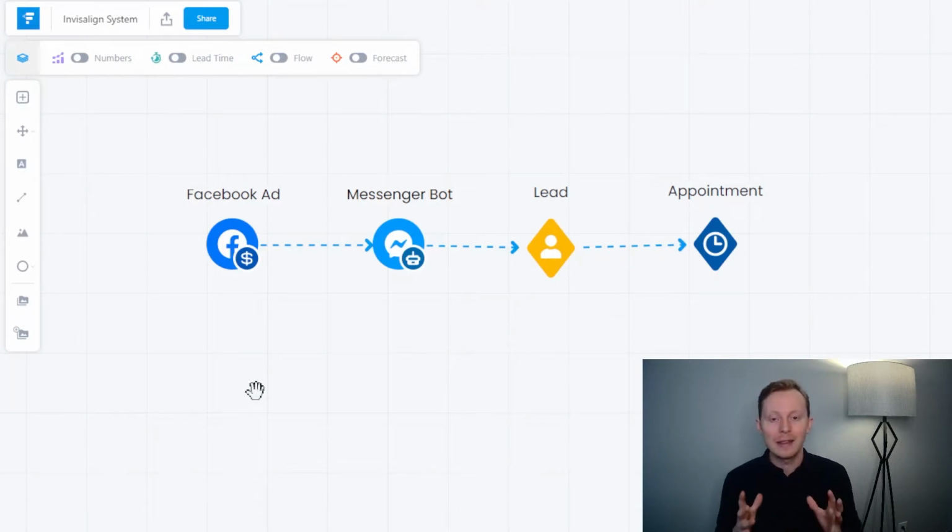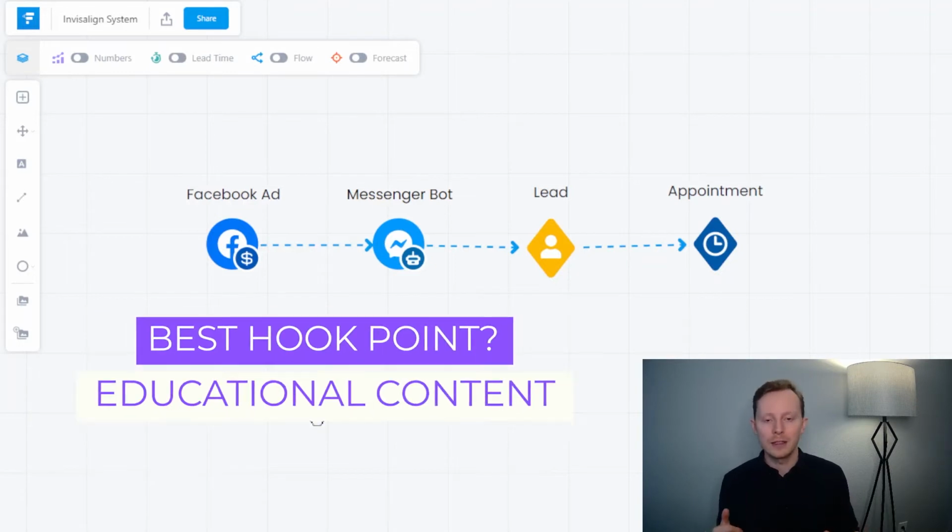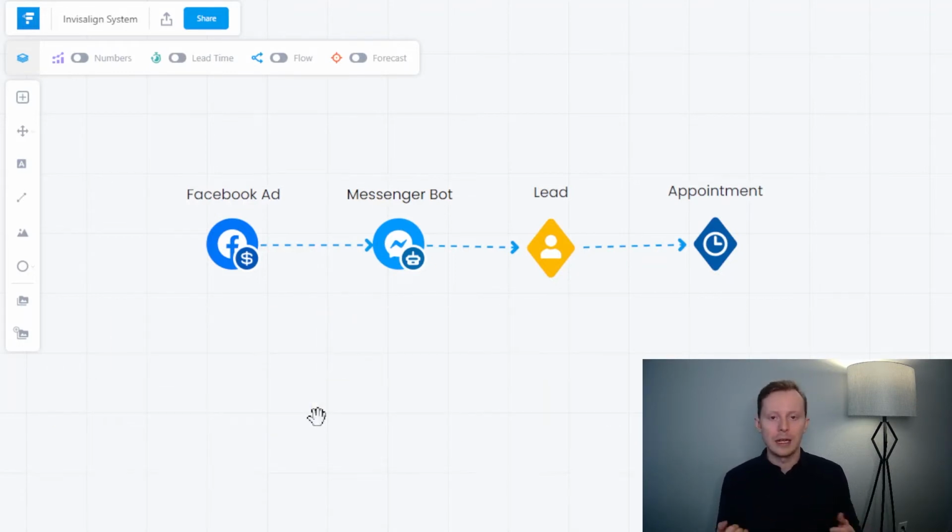The best thing you can do in that process of hooking them in is called a hook point. This hook point will ultimately get the patient to pay attention to your ad, to really focus in, to see what you're saying. It's going to buy you an extra couple seconds for them to read through the caption that you put and really find out if they want to learn more about it. The best hook points right now when it comes to Invisalign are any type of educational content, as I said before, meaning candid versus getting clear aligners from a dentist or top 5 questions to ask your Invisalign provider. These questions are going to serve as the hook point to get your patient to stop scrolling.